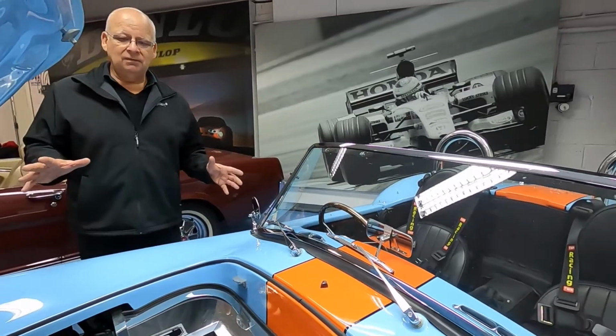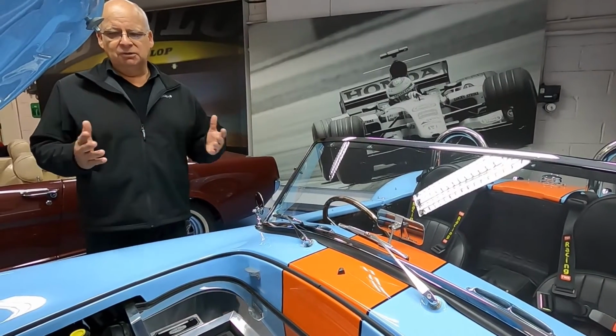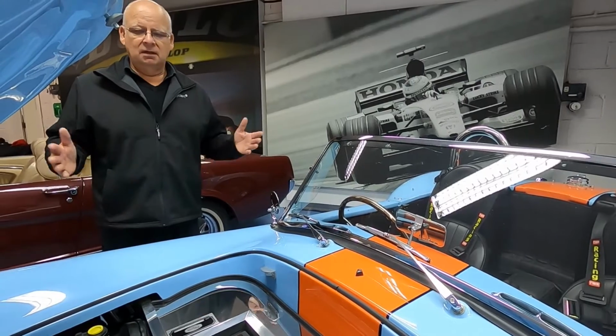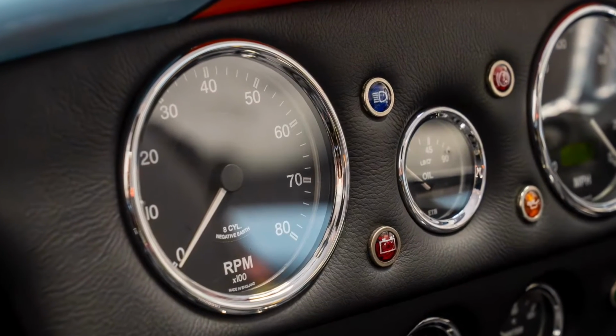The car was built around 2 years ago. It was a special order for one of our clients. Due to a change in circumstances, the car's now been offered for sale. It's done less than 700 miles. It's literally as new. It's a real top spec car, and everyone comments on how great it looks.